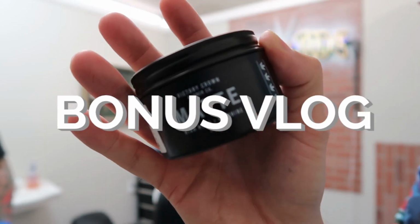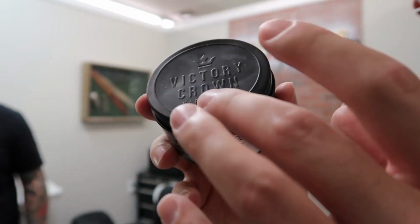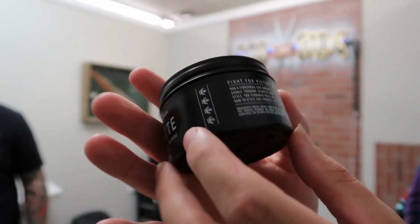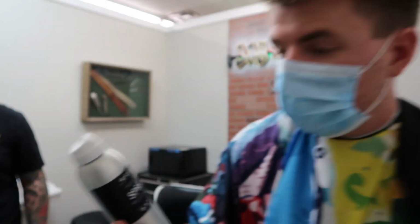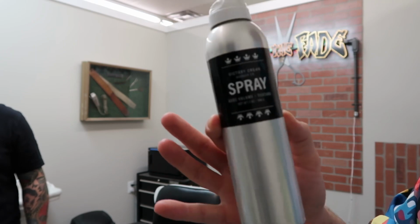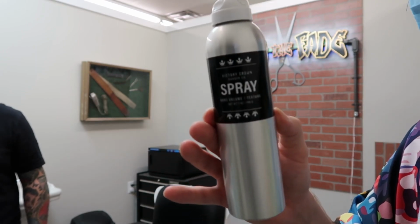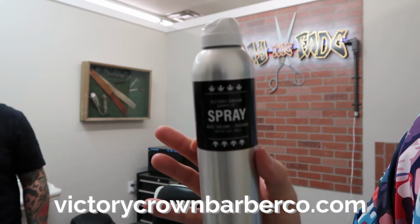So here we have the Victory Crown matte finish hair product. You guys can see it's matte on top as well, like the product itself. It's kind of cool. And we've used that up here along with some of their Victory Crown texture spray as well. Now, do you have any website where we can link this for you? Victory Crown Barber Products. Yeah, cool. Yep. Cool. All right, guys.